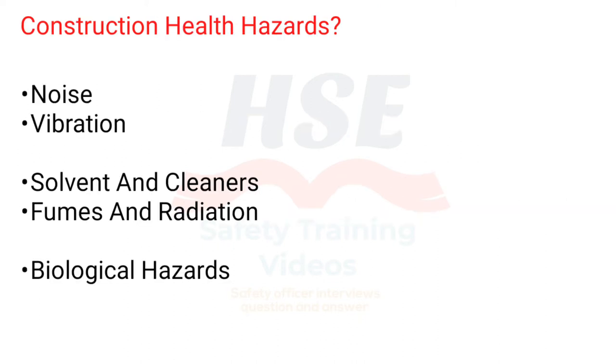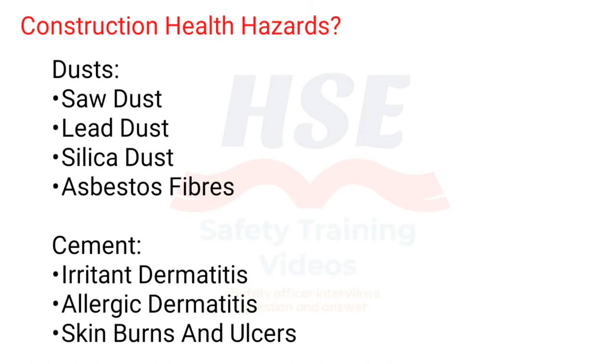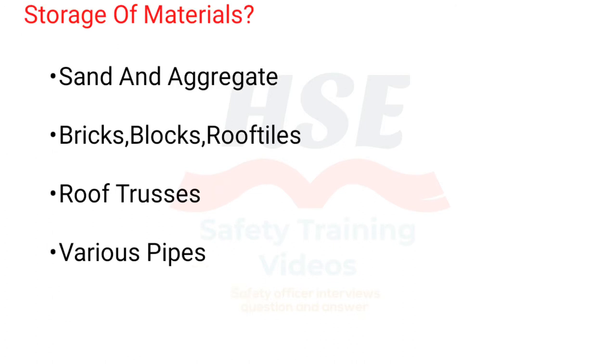Construction health hazards. Noise. Vibration. Solvents and cleaners. Fumes and radiation. Biological hazards. Dusts: sawdust, lead dust, silica dust, asbestos fibers, cement. Irritant dermatitis. Allergic dermatitis. Skin burns and ulcers.